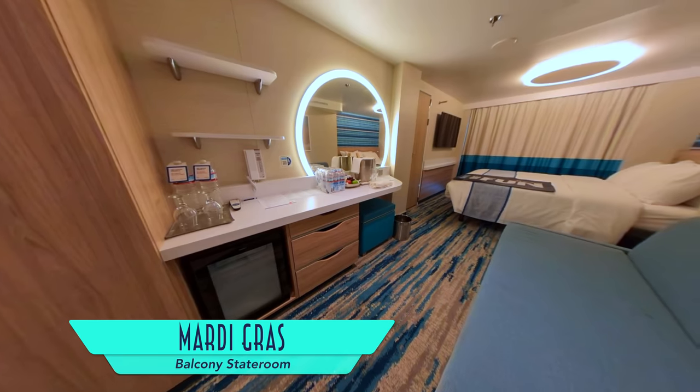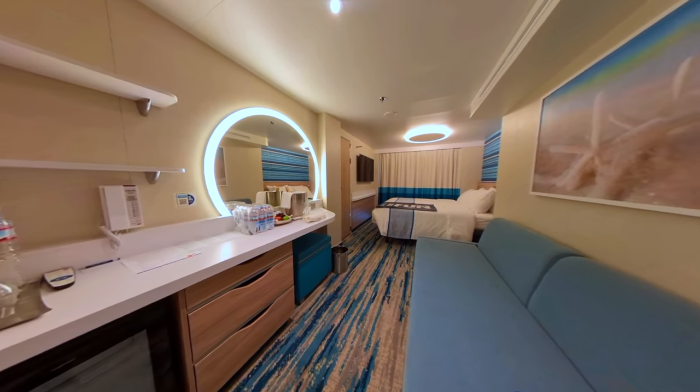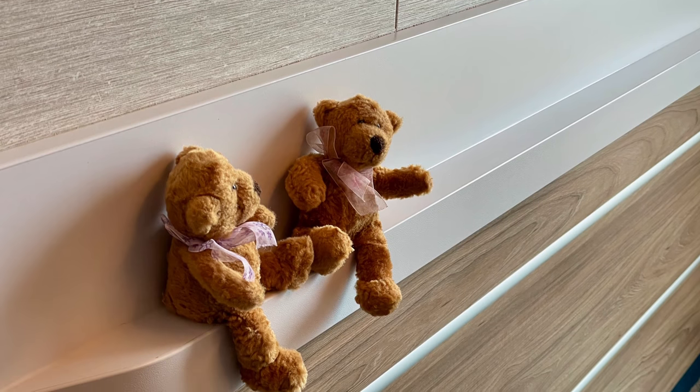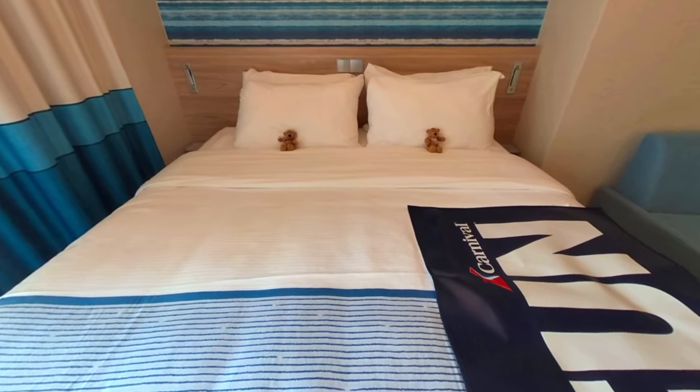First up with accommodations, we personally stayed in a balcony stateroom, which although narrower than on previous Carnival ships, still features lots of good storage, albeit without a center coffee table any longer. Our teddy bear friends were about the only thing small enough to rest on this sort of pseudo-ledge, but naturally they did approve and appreciate the bed more.